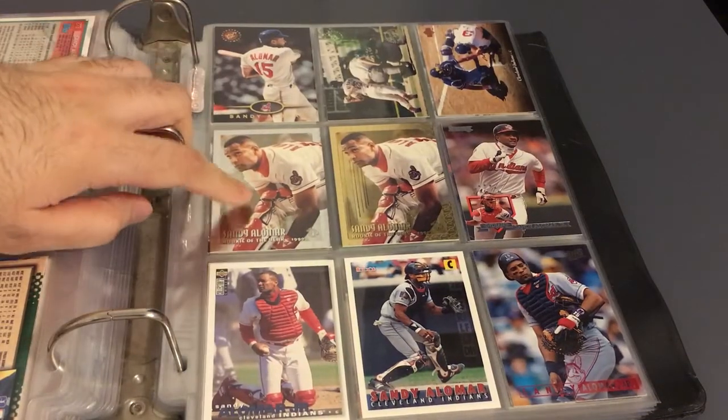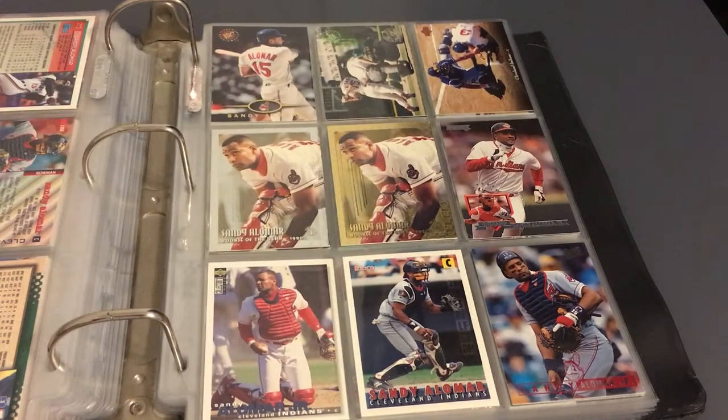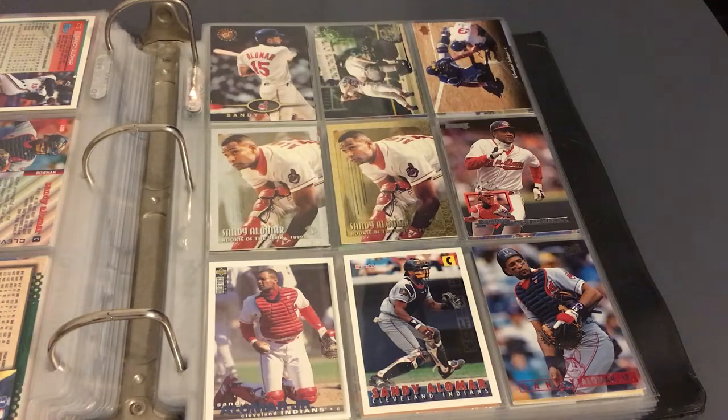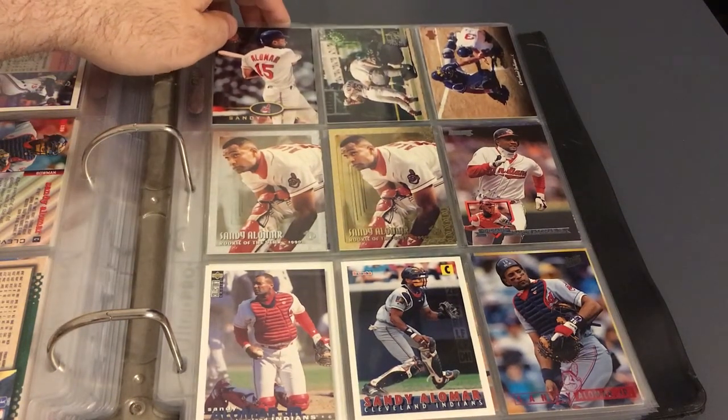You got Topps Embossed, which I think was only around for like a year or two. You got the regular and the gold. Nice 95 Upper Deck there. I think one of you guys sent me that. I think it might have been Carter's Kids also. You got like a Stadium subset there.